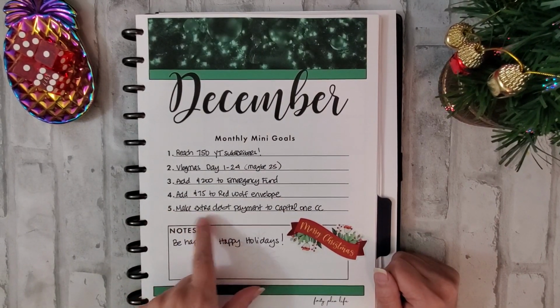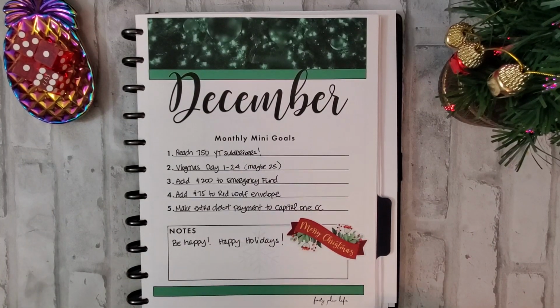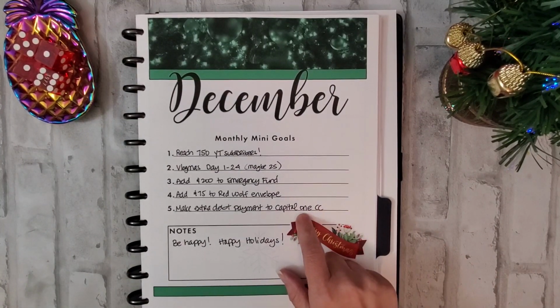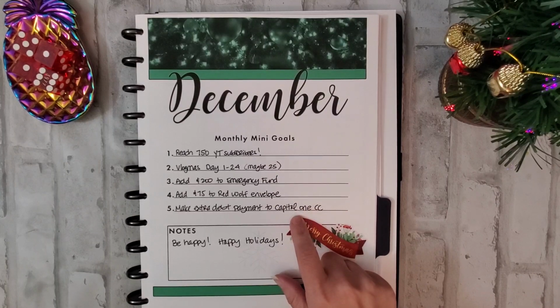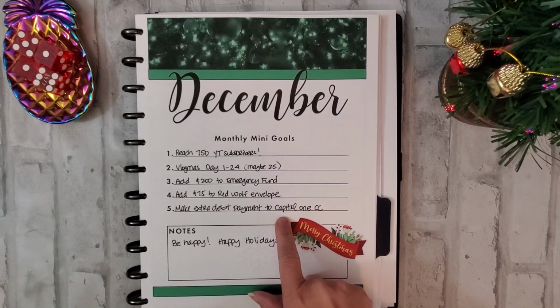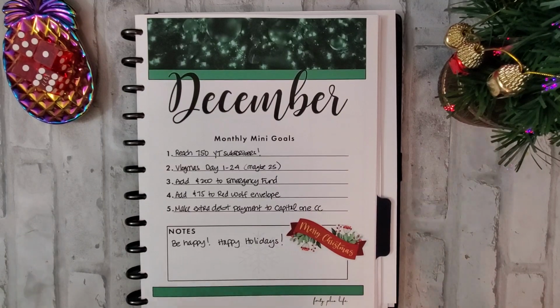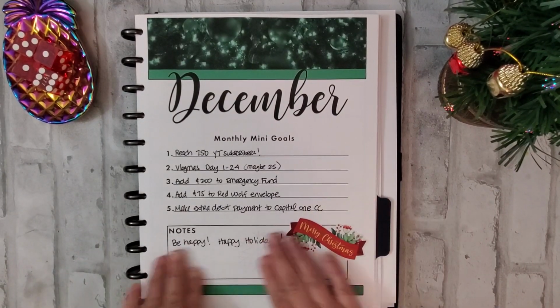And then my final goal is to make an extra debt payment to my Capital One credit card. So I think I have $200 right now in my debt envelope as an extra debt payment. So I'm hoping that I can pay around $300, which would be awesome. So that is my goal there. And that is it. Be happy.